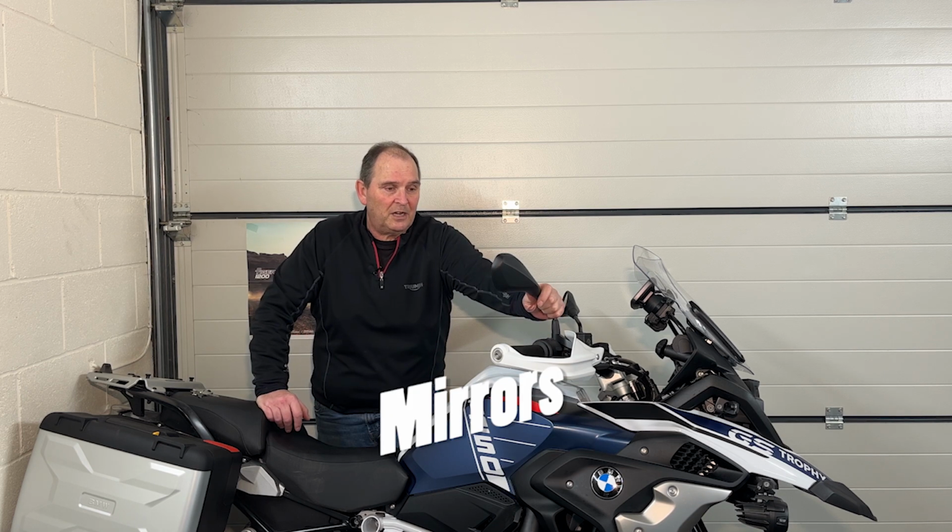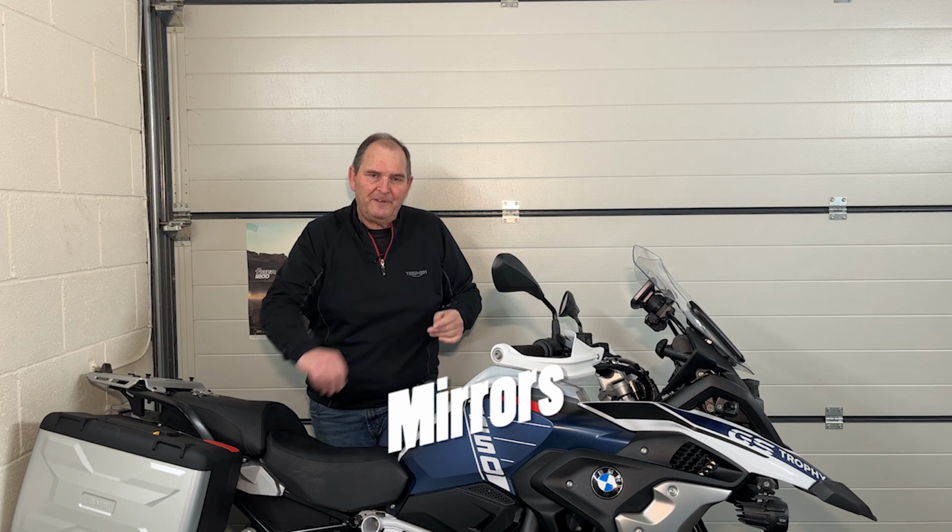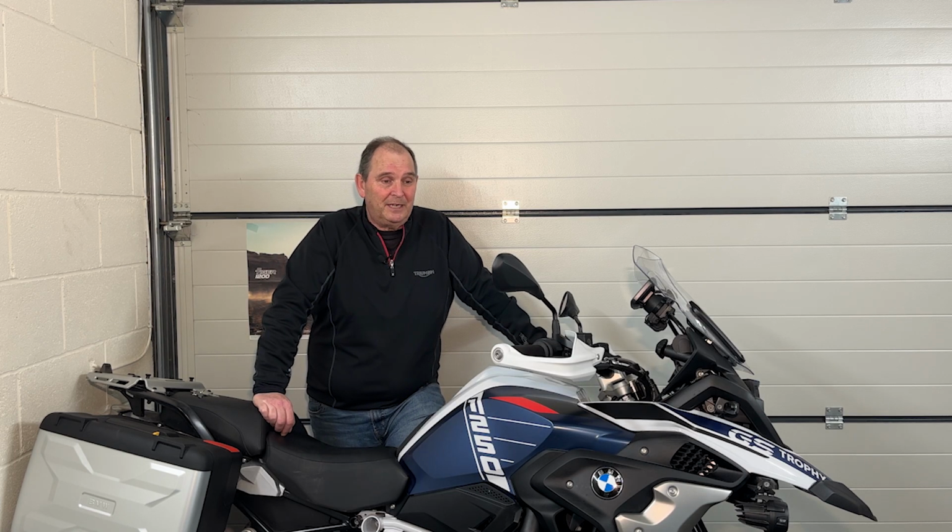As for the mirrors, they look nice, but I'm going to say they're just okay. They're quite small and quite a fair bit in, so you're getting a fair bit of your shoulders. Yeah, that's all I can say about them really. They were vibration free, but they're quite small. You get less visibility out of them than you do in your Tiger.